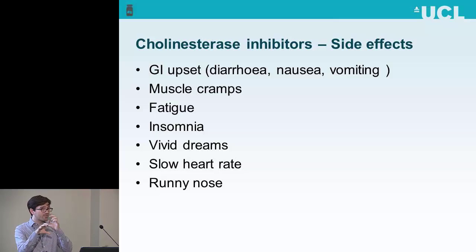We also, because of this side effect, tend to start people on the medication at night. And that's because nausea is one of the major complaints. And actually, if we give people the medication at night, people often sleep through the night and sleep through the worst of that nausea.